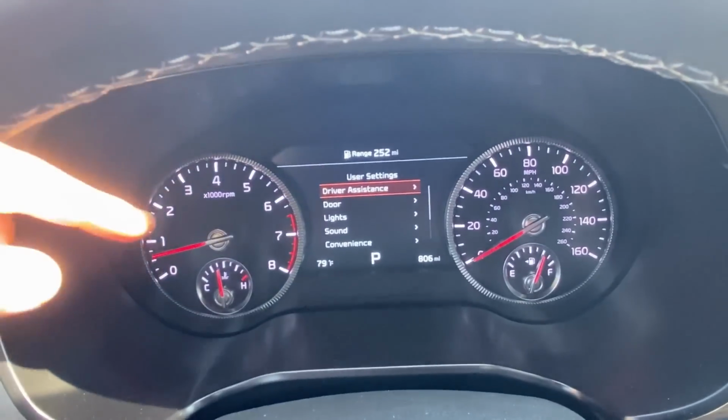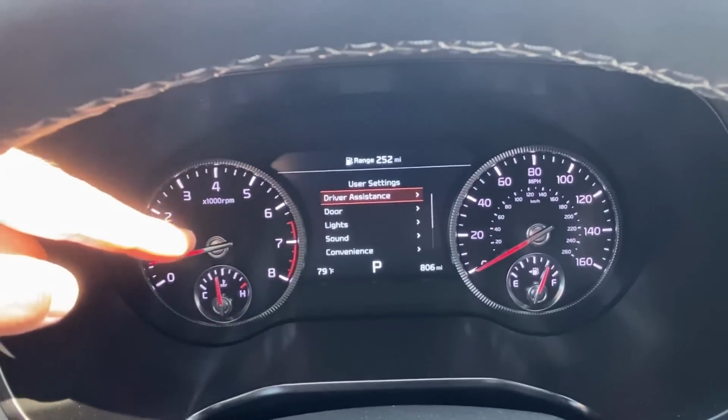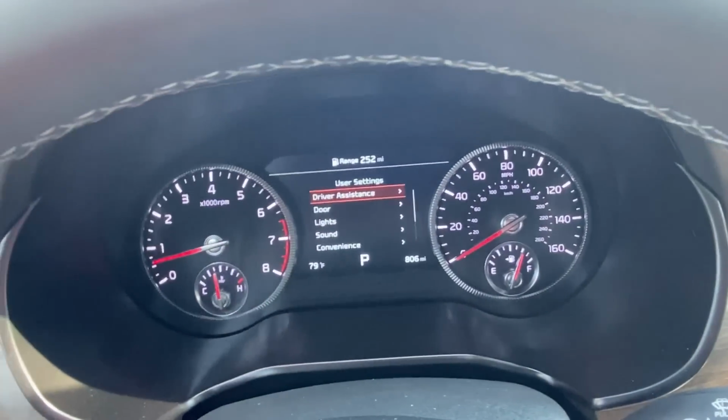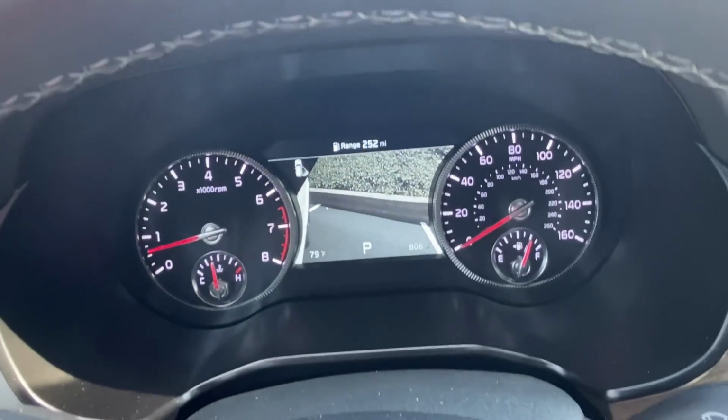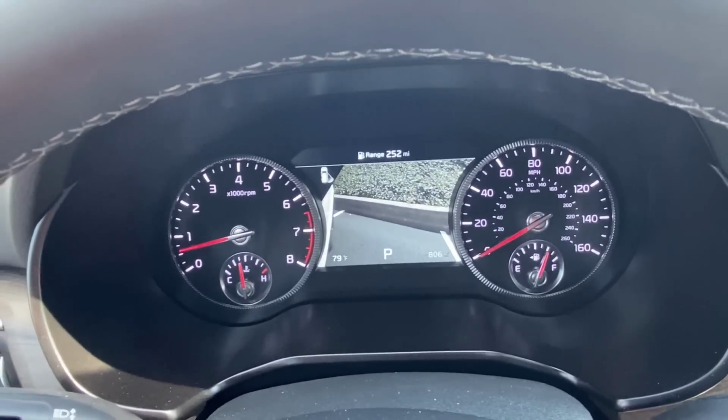In the Palisade, if you put the left signal on, that whole tach became the screen there, and same with the right. But I like it in the main screen right there. That is just such a good idea, and I think more cars in the auto industry should have this. So that is really cool.